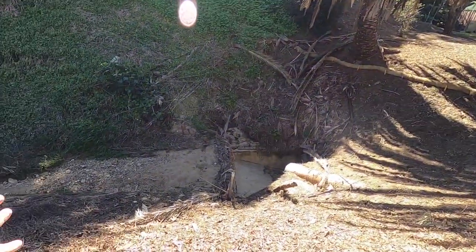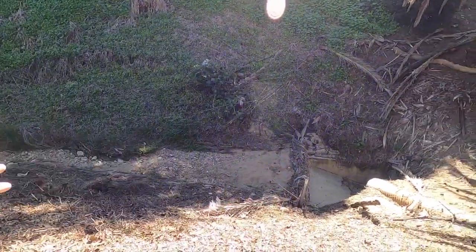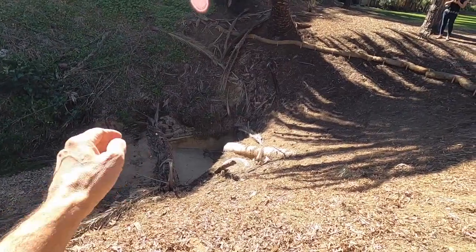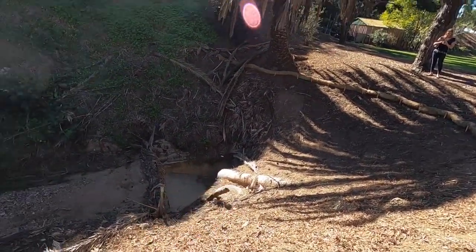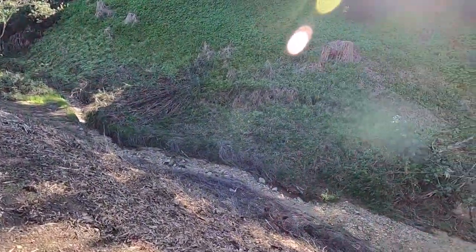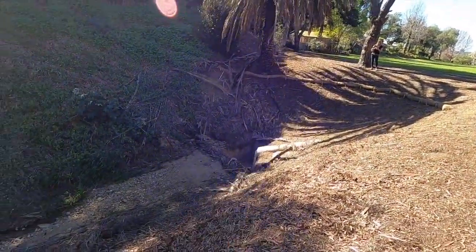Yeah, I think all that stuff over time, because you can see how the vegetation's this way, it would spill down this way, get caught up on that thing, and every so often they clean it up. And it goes down there under. Maybe a pig man lives down there.